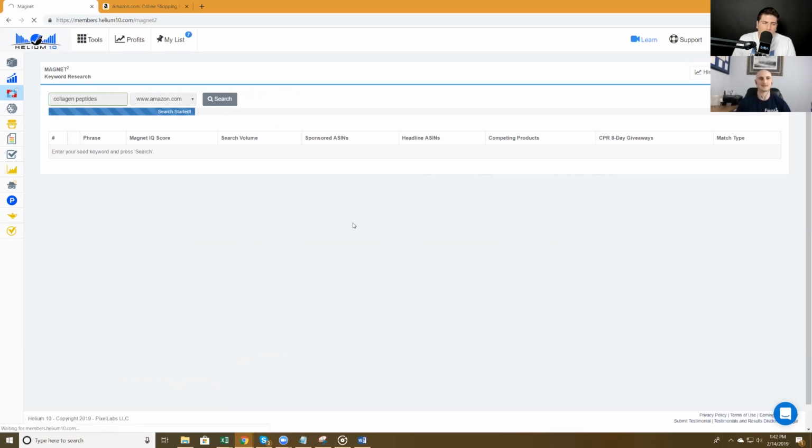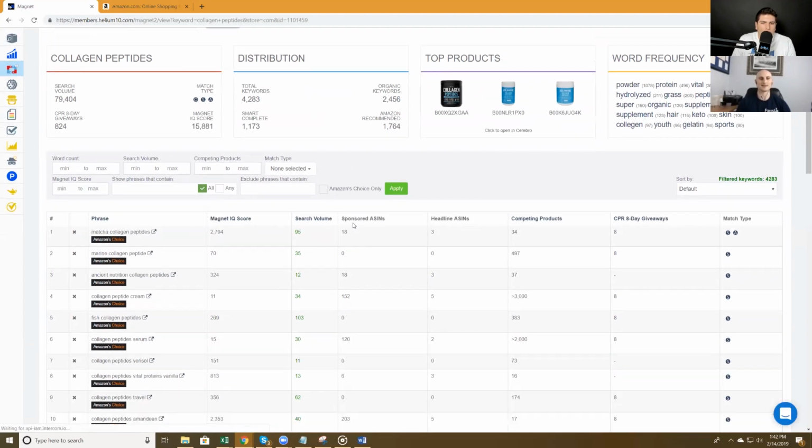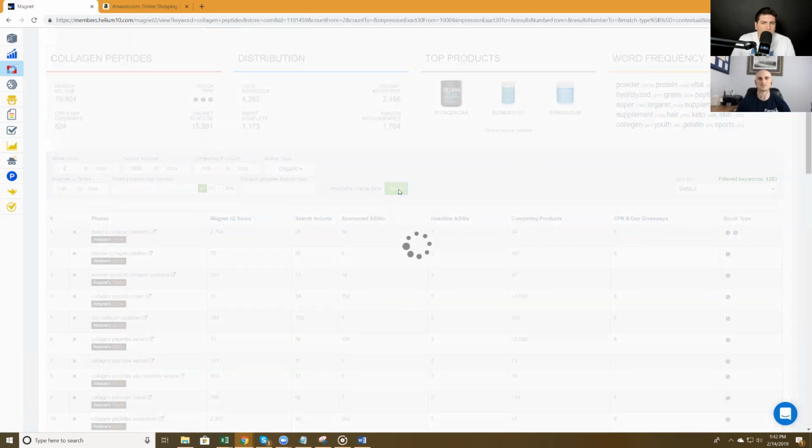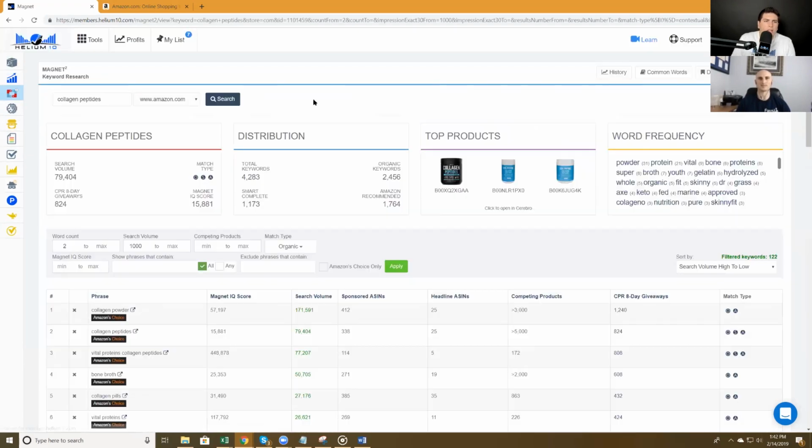It's going to come up with thousands of keywords, but I'm going to focus on the organically ranked ones. So there's 4,000 keywords. I'm going to say 2 word count, search volume, at least the top ones here, and ones that are organic. And I'm going to do this for every marketplace. So let's take a look here. What Magnet is doing right here is it's going out and searching collagen peptides on Amazon.